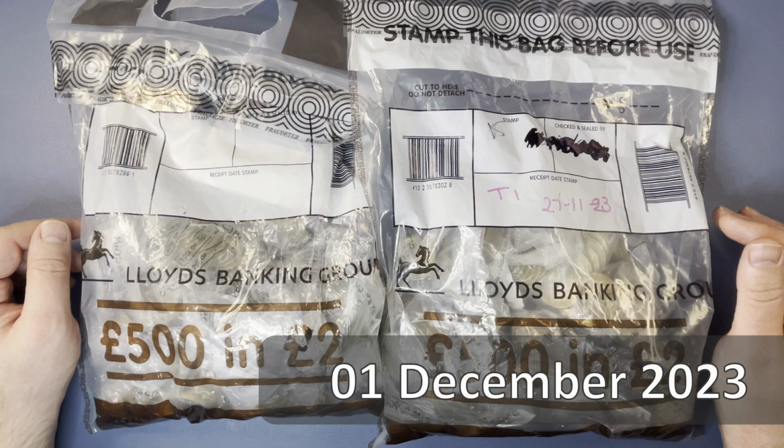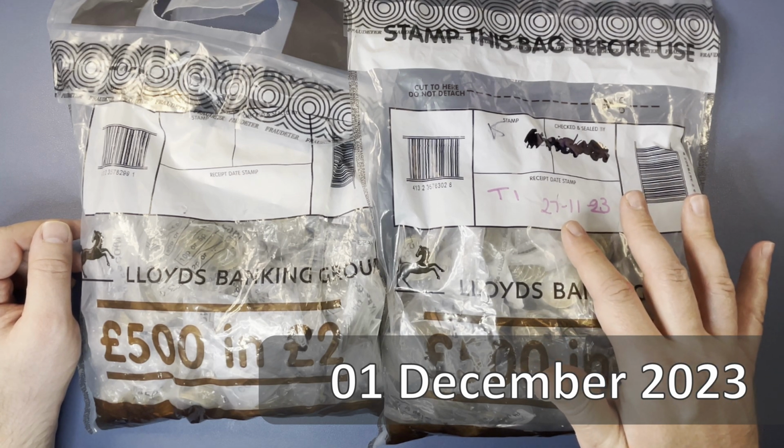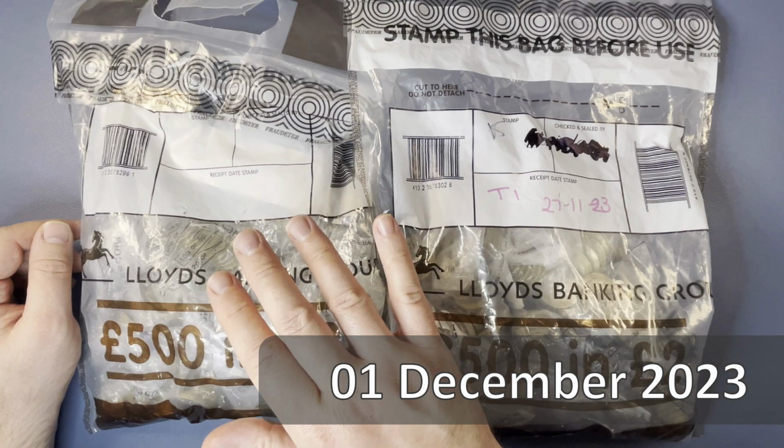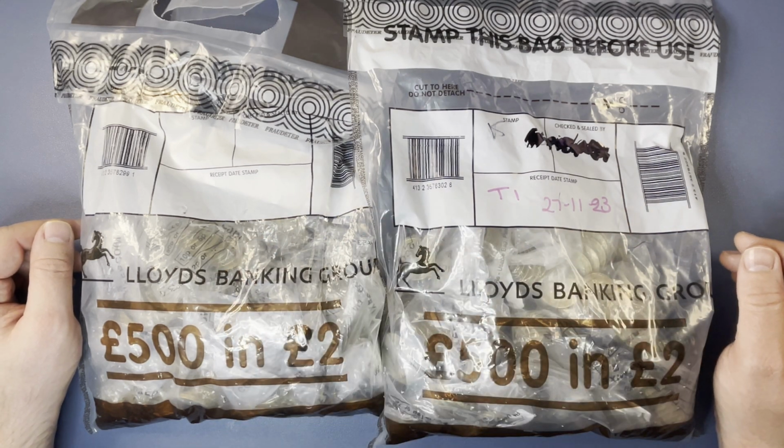Today we have £1,000 of £2 coins to have a hunt through. Locally cashed in coins today. This bag was sealed on the 27th of November 2023. No date on this bag. Without further ado, let's get them opened up and see what we can find.